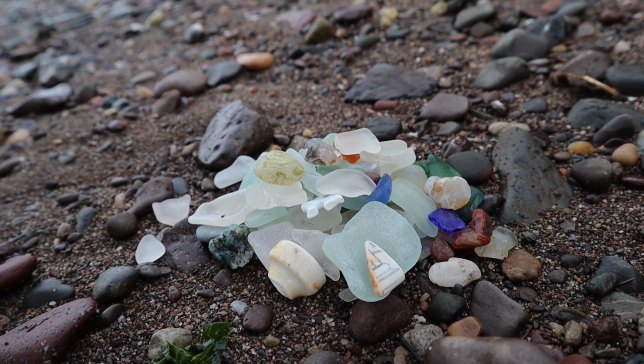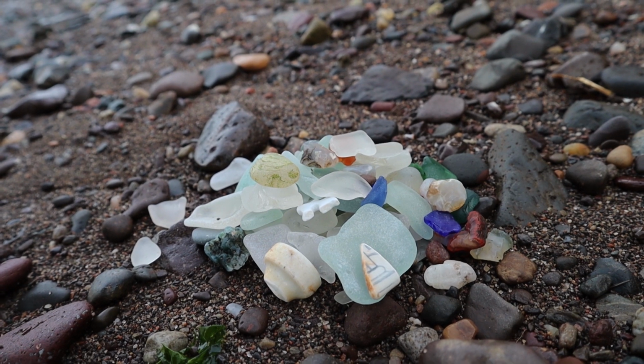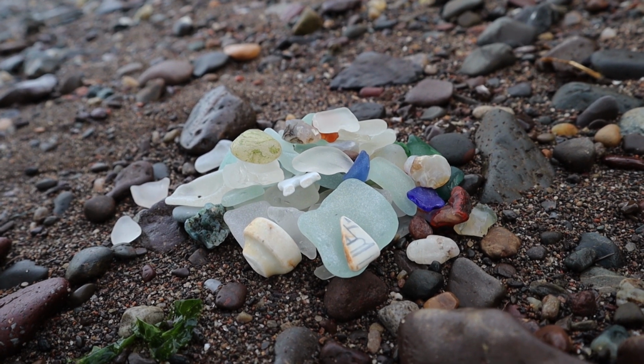Yeah, let's take a bunch of the smaller pieces there. There's a couple of pieces that I definitely think are going to become jewellery, right? That wee blue piece especially, it's gorgeous. Yeah. Really nice shape, beautifully frosted, and such a nice colour. Yeah, definitely.